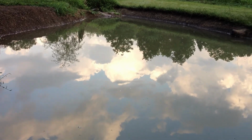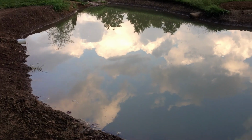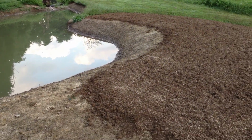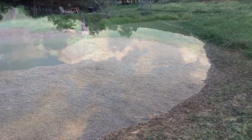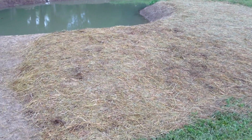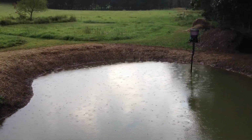Beautiful clouds this morning reflecting in the new pond. I've got half the berm seeded and covered with straw. It's starting to rain. How fortunate. Time to call it quits for the weekend.